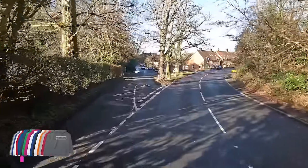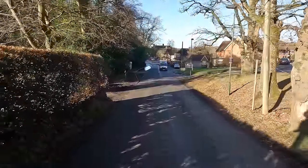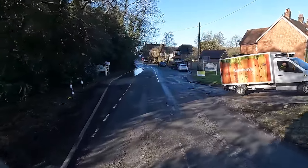This is the junction I was talking about. So the road ahead was closed where that van is, so I had to reverse out onto this road. I couldn't just turn right here because it's a curved road. So I had to reverse out. It was very tight. Looking at it now, I must have been bricking it.